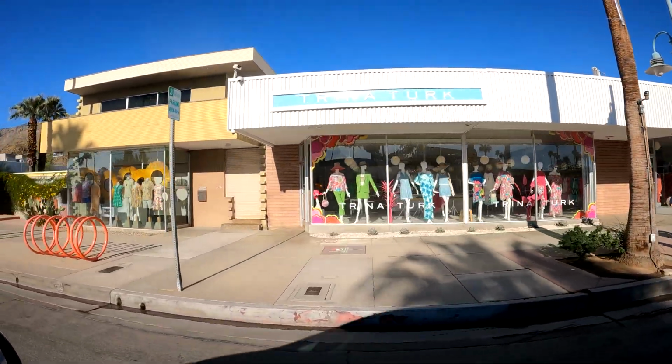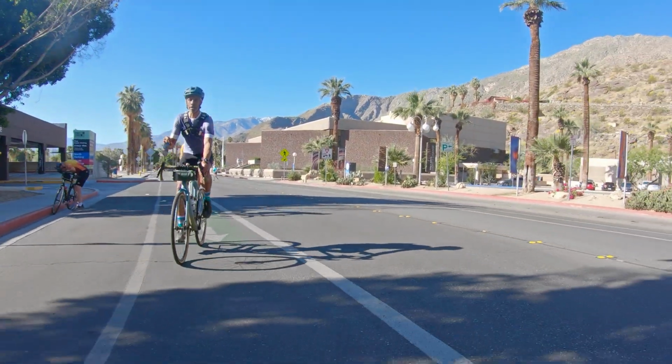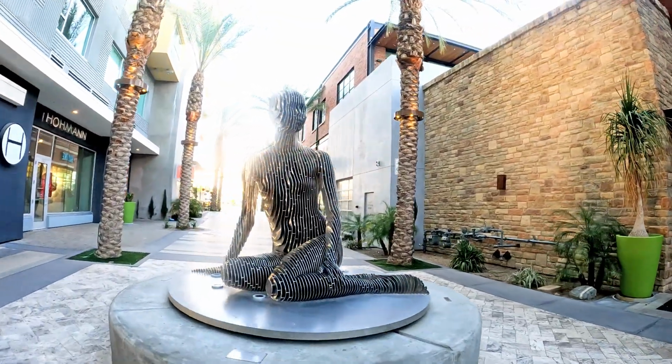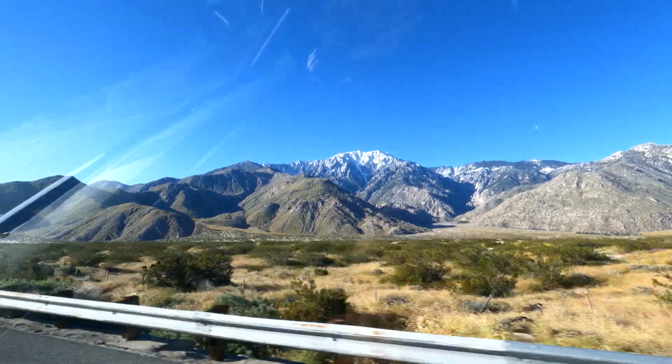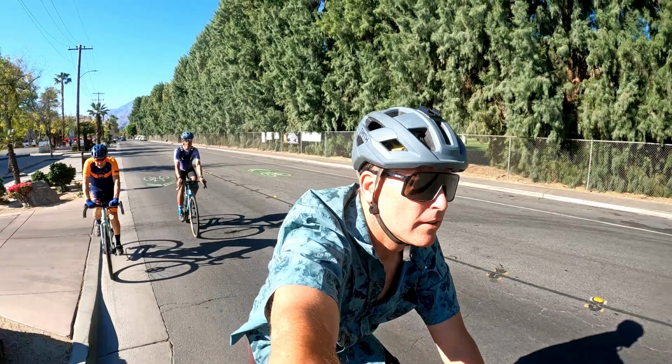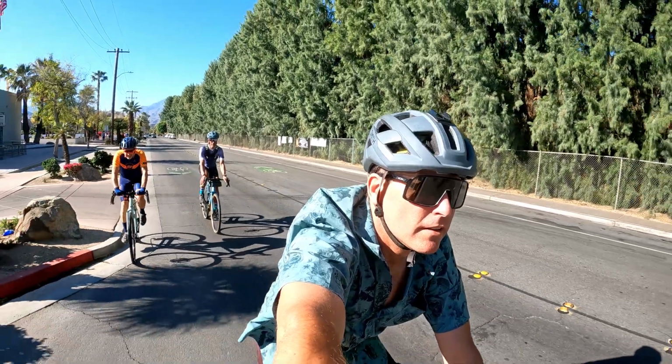Embracing a mid-century aesthetic, we started by the Art Museum in downtown Palm Springs, surrounded by a number of unique pieces of their own. And while there was plenty of snow up on the San Jacinto Mountains, this clearly was a day where there would be no nod to winter.